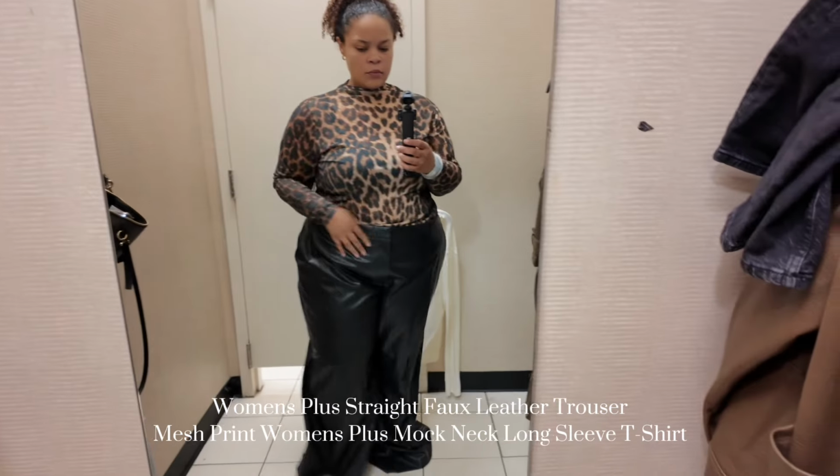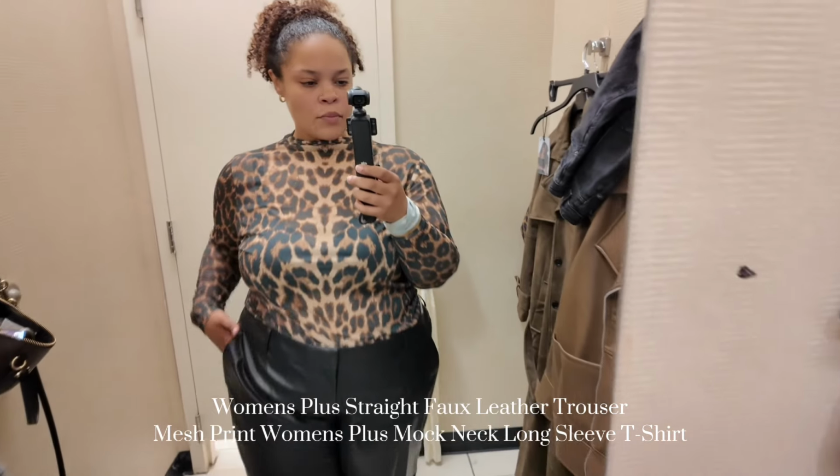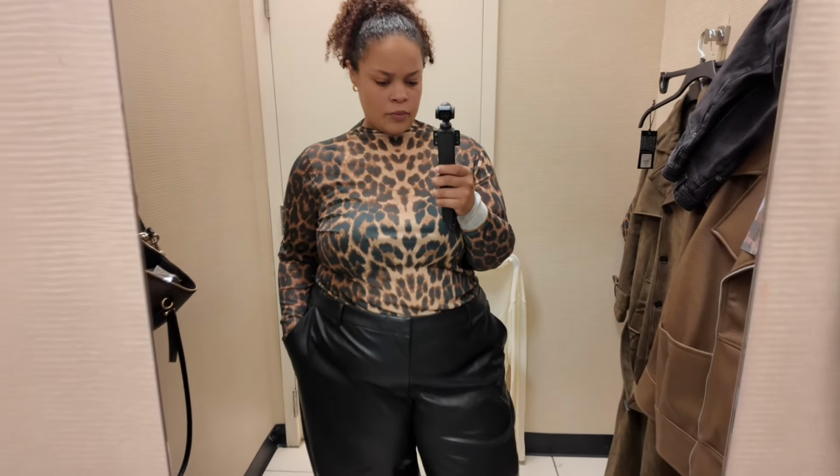But I do feel like the pants are just super long. Definitely not for me. Look at, I'm just swallowed up in it. So the pants are a no-go. The dresses are a yes, and so are the tops so far.